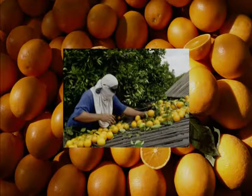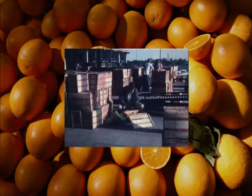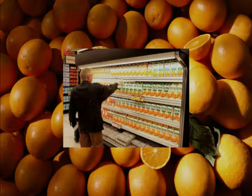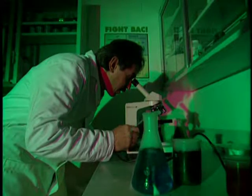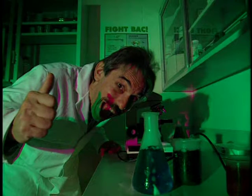These oranges are picked in Florida, shipped to a processing plant, pressed, packaged, and shipped to the stores as orange juice. The whole process takes more than just creativity or a healthy appetite. It takes science.